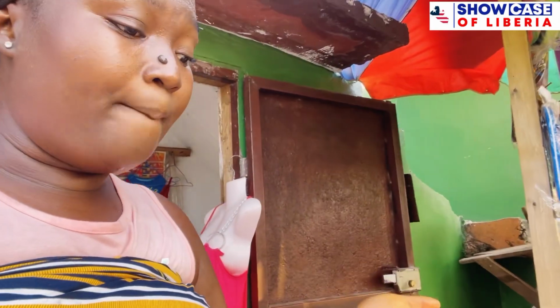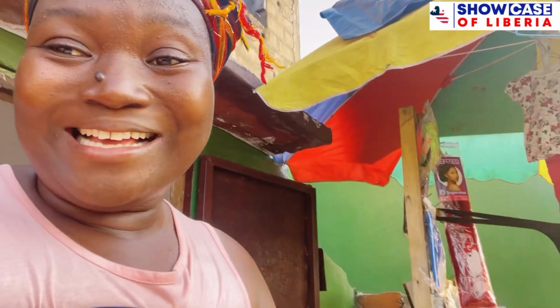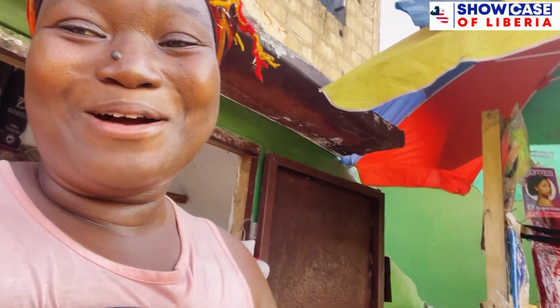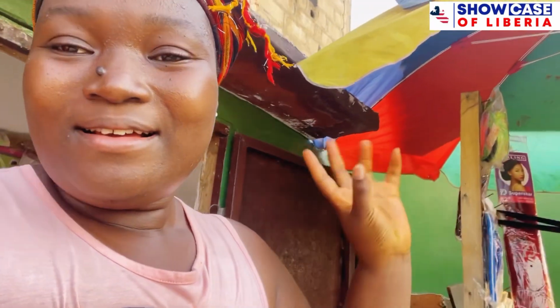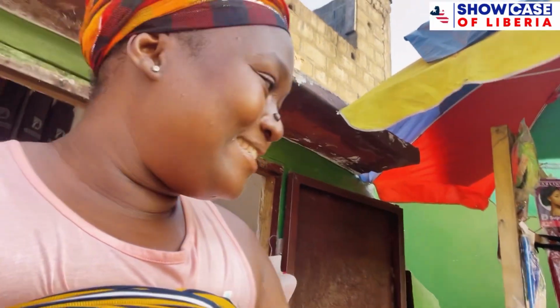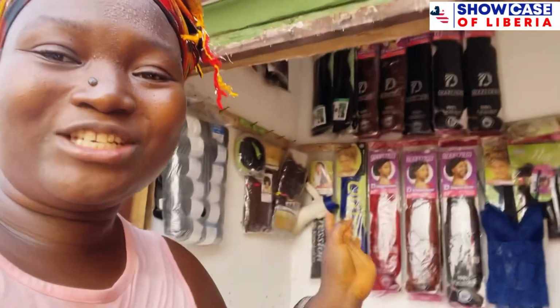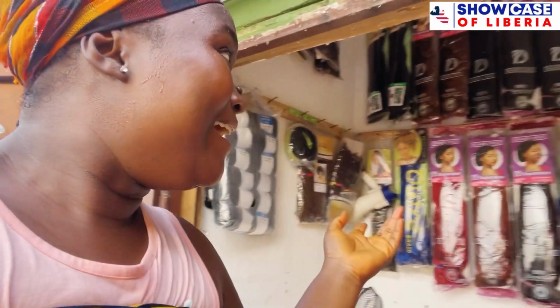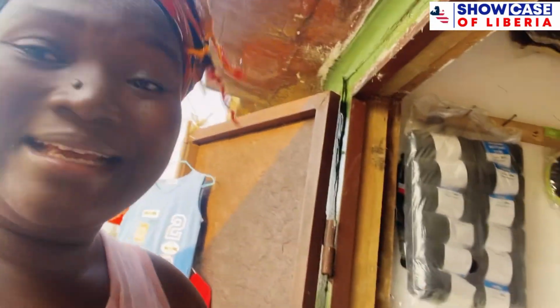So I have like 3 bags, the wea-wea, as we call it in Liberia. I put the wea-wea on the ground. And then for the other one that is first and second class, I put them on the table. And then I also have some attachment, some dada, some dollet. Is it dollet here? Yeah.